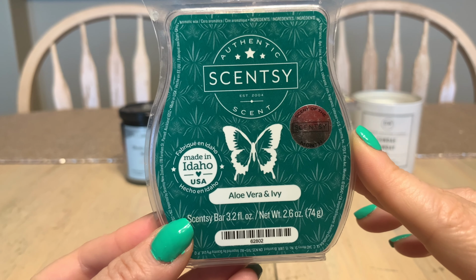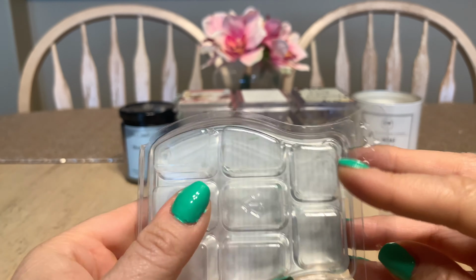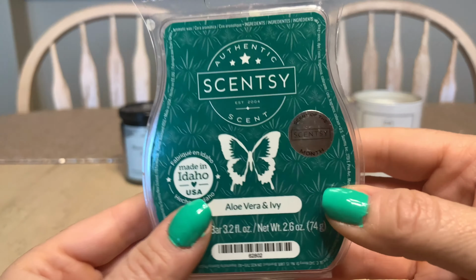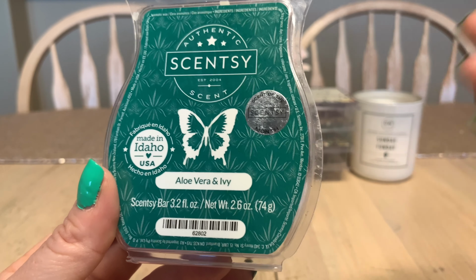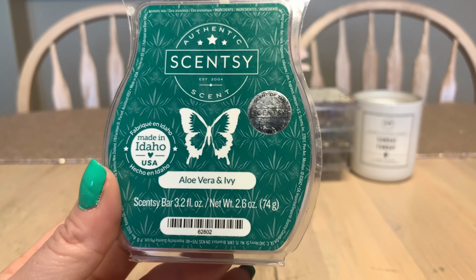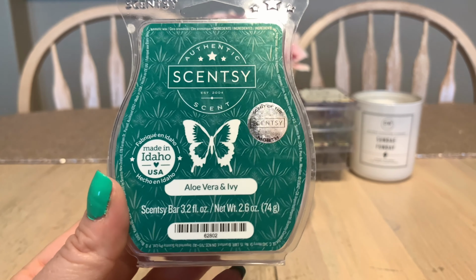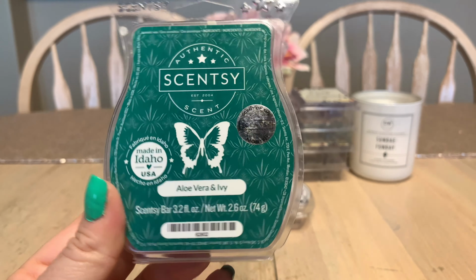So here we have Aloe Vera and Ivy, and this was lovely. I did melt 1 cube in each warmer in the bathroom at a time because our warmers in the bathroom are smaller. It's just not a scent that I feel like I just need to get more of. So although I'm very thankful for this as a gift, it wasn't one of my favorites. I didn't hate it. It just wasn't a standout item or scent for me. But yeah, that was very nice.